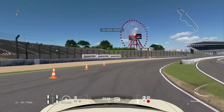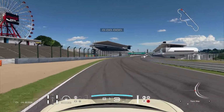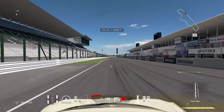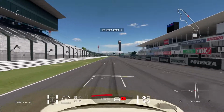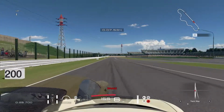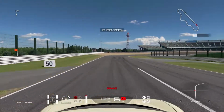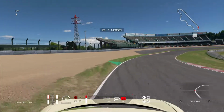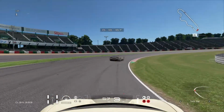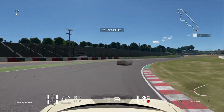Again, it takes a bit of getting used to with this. I'm more of an automatic person. When I'm not quite getting the gears right straight away, please don't worry. You can really try and be clever and force the car, and brake a lot later than you normally would do.